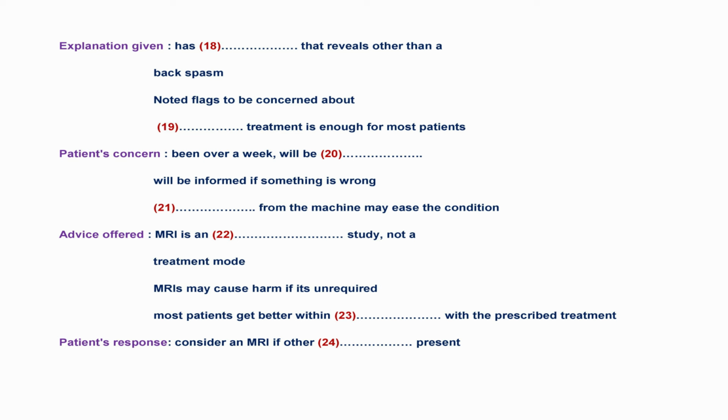But I have to tell you, the physical exam today shows nothing more than the back spasm. It has none of these red flags we worry about, such as weakness in the leg, problems with the reflexes, or anything with the neurologic exam. It all came back normal today. You had no fever in the history and no problems besides the pain from the lifting that you described. I know you're in a lot of pain and you're worried about it, but most of my patients get better with this conservative treatment. Is there something else you're worried about?